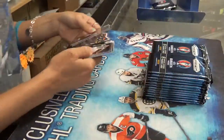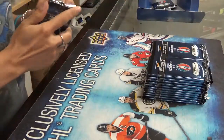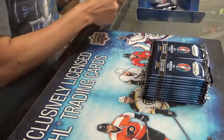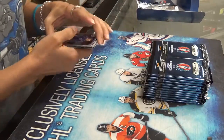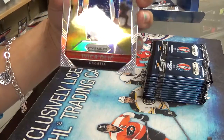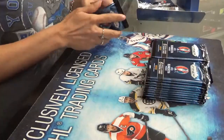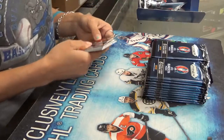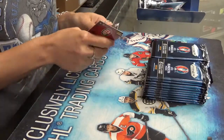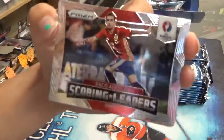Here's your base. Now I'll warn you ahead of time too, I do not know how to pronounce most of these names. Got a Prizm of Dryat Evika Olek. Scoring leaders, Paco.